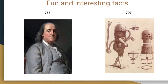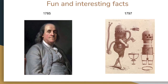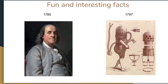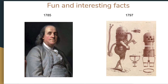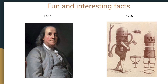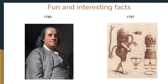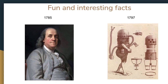Fun and interesting facts. In 1785, Benjamin Franklin wrote a letter known as the Sundry Maritime Observations. This announced his discovery of the Gulf Stream and covered ship propulsion methods, hull design, and causes of disasters at sea. Next, in 1797, a German mechanic, Karl Heinrich Klingert, made the first diving suit. It is a jacket and trousers made of waterproof leather and a helmet with a porthole for oxygen. It is linked to an air reservoir that cannot refill itself.